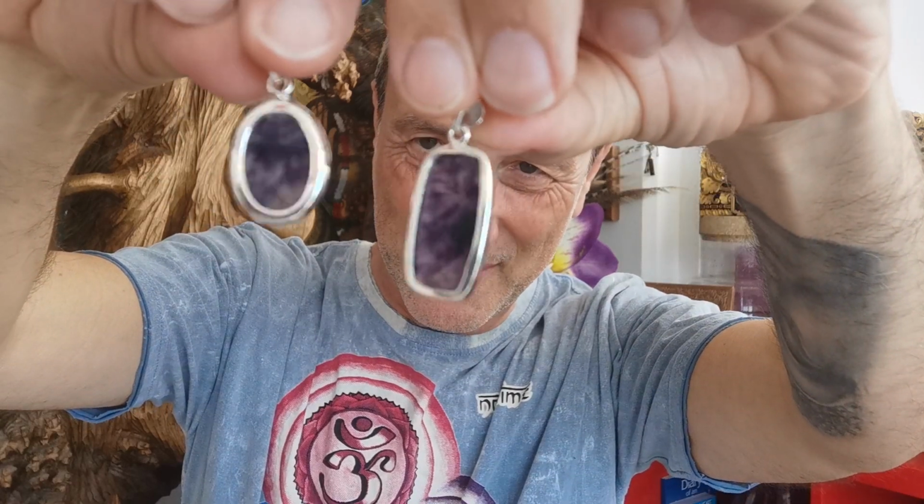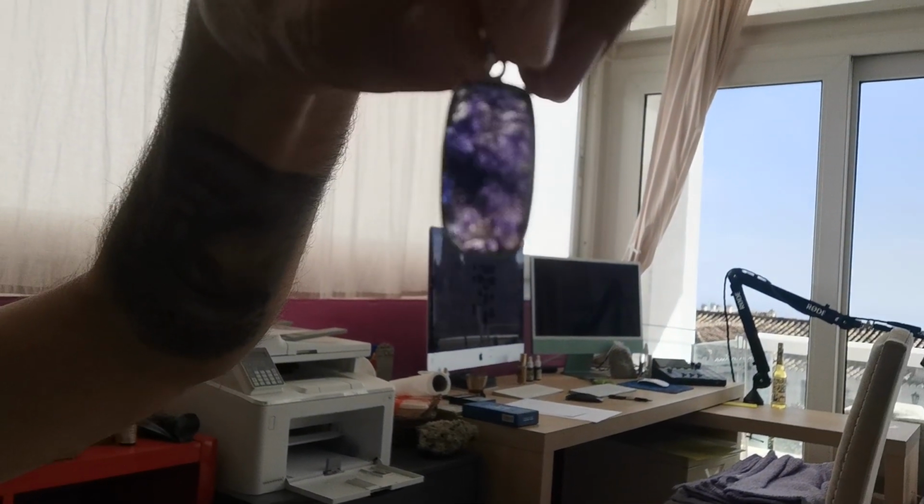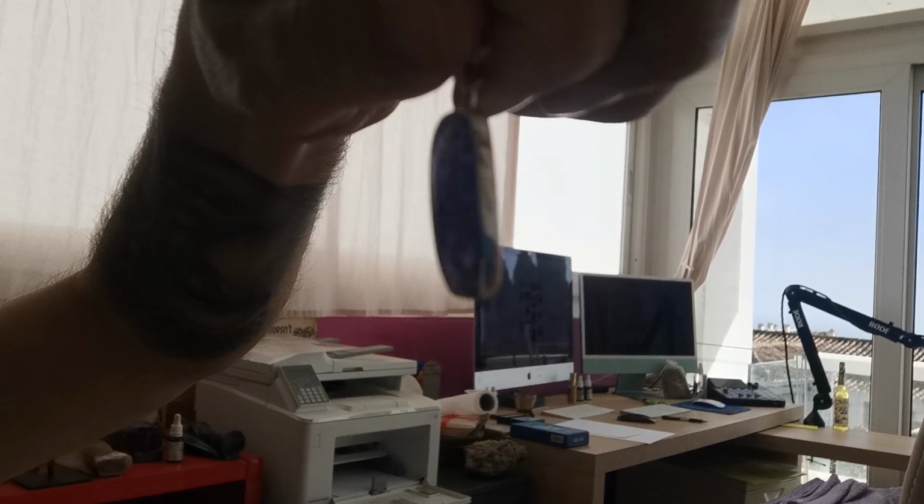You can't see it, but as the sun shines through that, oh my God, it's gorgeous. Can I show you? Can you see that? Can you see the depth of that blue? It's just phenomenal. Bluey purple. It's phenomenal. I bet you can't see it. Anyway, I can, and it's gorgeous. Beautiful.